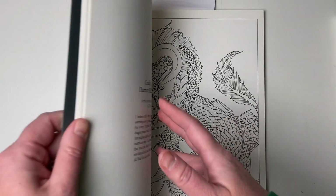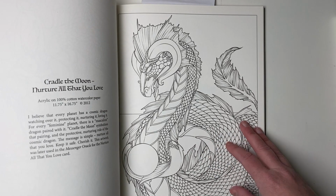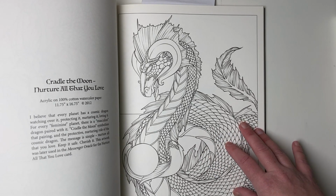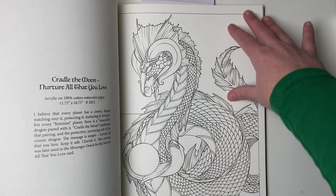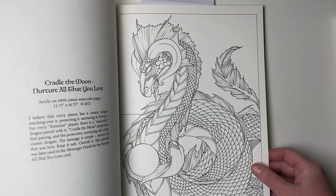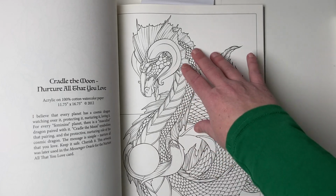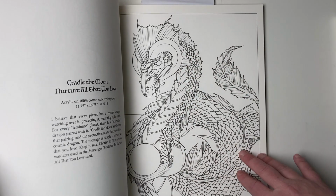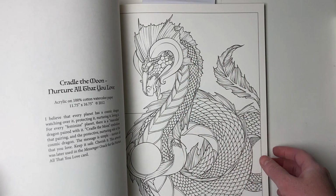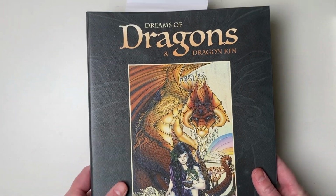So obviously I could color any page in this book for the motto of September. But I really like that one. And I think the paper is really good. So I will maybe try to do something with watercolor. Maybe pearlescent watercolor to make the dragons shiny. That could be really fun. So that's definitely an idea, and this is definitely a book I will be coloring in September.